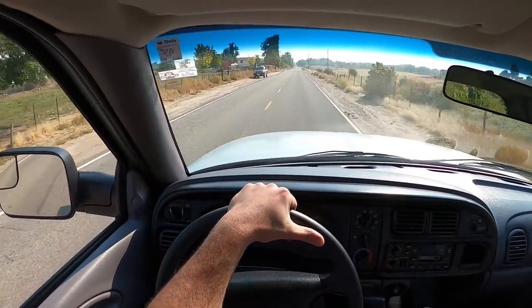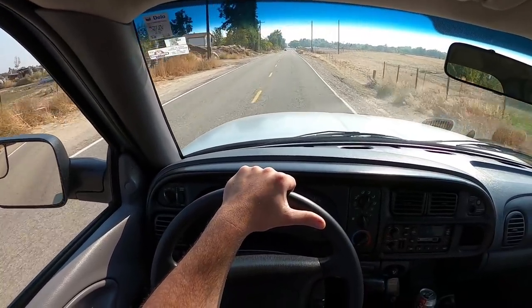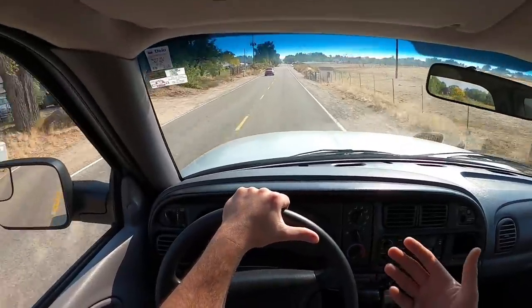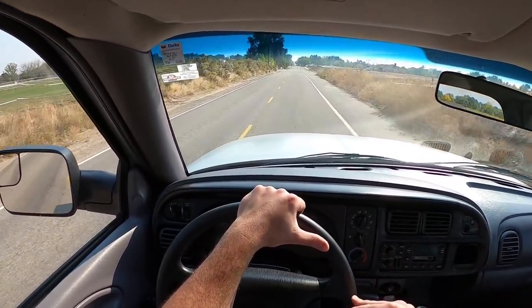It is looking a lot better. Let's put some Mambas on it. So we threw the Mamba M22s on. I sourced the wheels and tires, and it just started coming together. I mean, everything started looking really good, and it started really looking like a pretty badass truck.